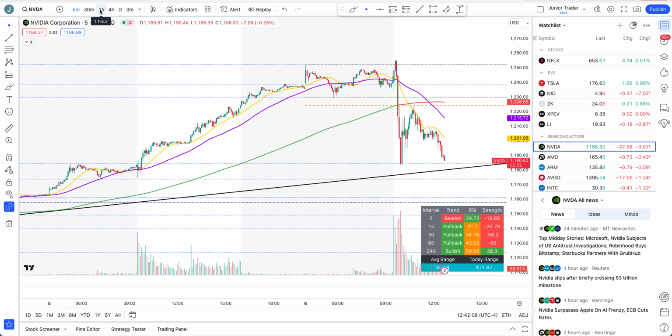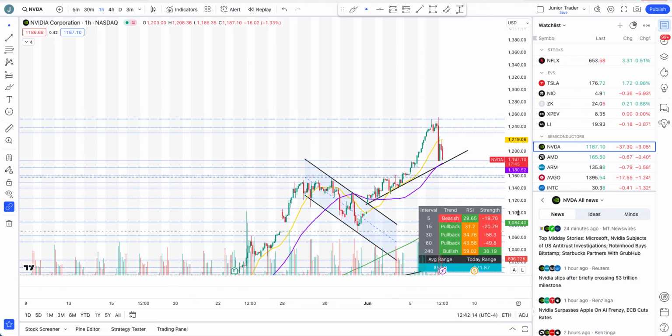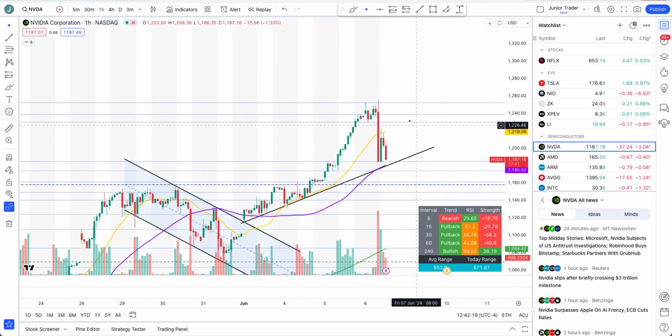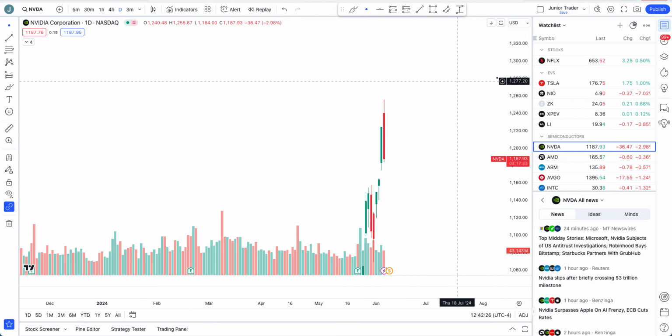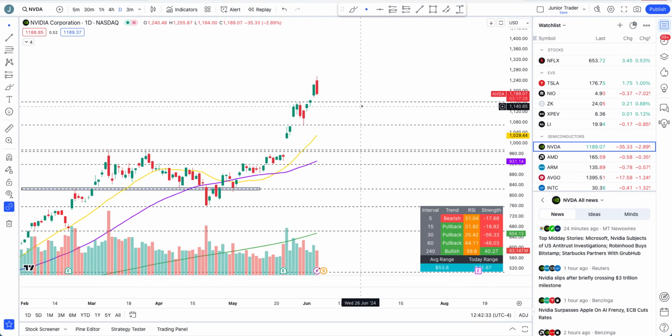So let's go to the hourly interval back again. But that's pretty much it, guys. 50 hours moving average is the last thing that can save it, and we will see if it saves it or not. At least on intraday, structure on the overall is still... I mean, guys, there's just one red candle. Excuse me, sorry. It's not going to change anything in the structure right now. We are still above that level of 1158 or 59, right? So that's that.